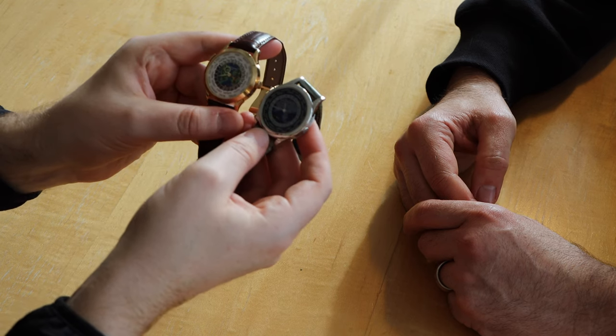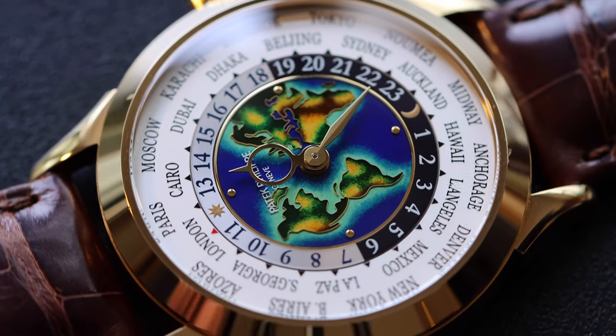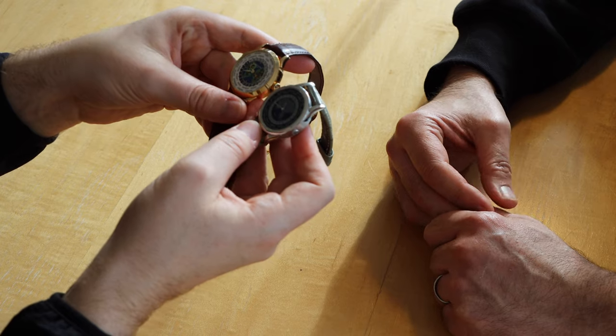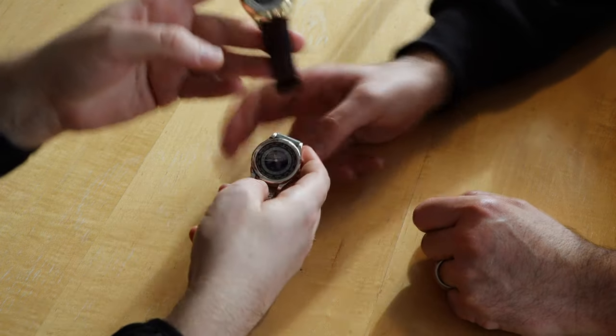All right, let's get to the main detail, the actual Cloisonné enamel. Cloisonné. Yeah. What do you or don't you like about mine? Tell me. Let's go there.